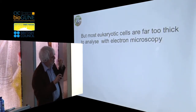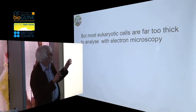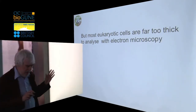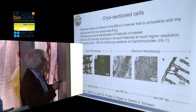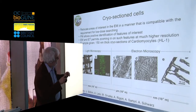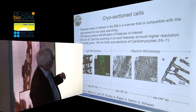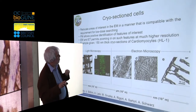One of the fundamental problems is that a lot of biomedical work really means that we need to look at eukaryotic cells. And in general, not all of them, but most of them are much too thick to look at with electron microscopy. So again, you've got a problem here. It means you've got to chop them down. You can section the cells using cryo sectioning. So you section these frozen cells. Again, this is possible, but the technology is very fiddly. It's a very skilled operation. And to reconstruct a stack of frozen sections is still very challenging. So this is not routine yet.